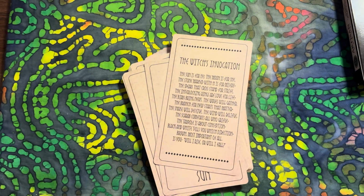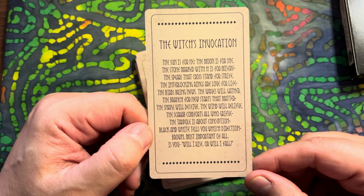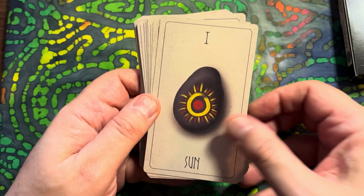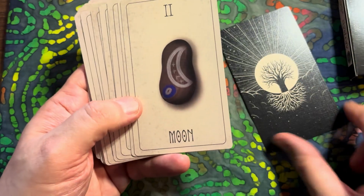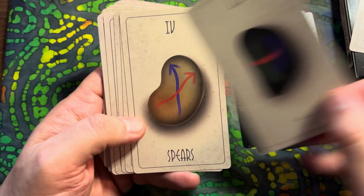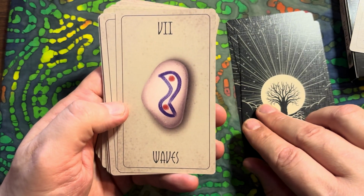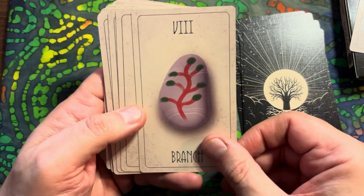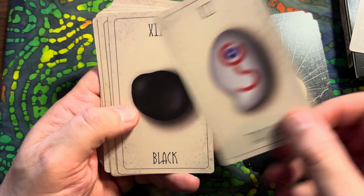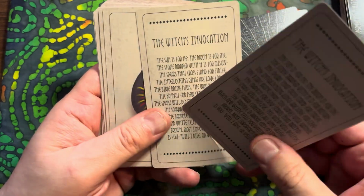Oh, these are great. So we've got this gorgeous soft linen cardstock, Witch's Invocation. So we've got an invocation here. I can even use these with the runes. And then they are cards that have a picture of the stones with these beautiful painted, oh look at the backs as well. That's beautiful. Just show some of these. We've got the spears, rings. Oh, look at that. It'd be cool to have this original set with stones. I love how sort of primitive and rudimentary the artwork is. The scarab, we saw that one. Tadpole, black and white, brown. Oh, we've got another Witch's Invocation. We've got a couple of them then.